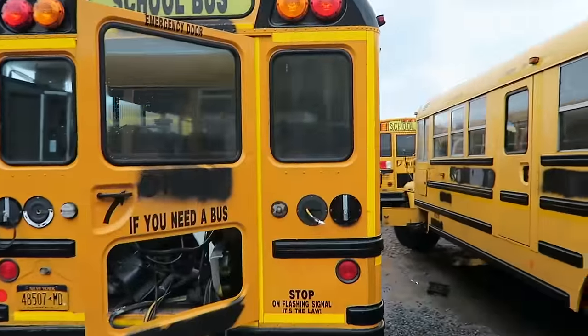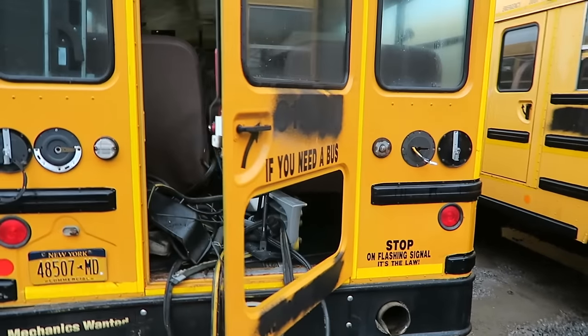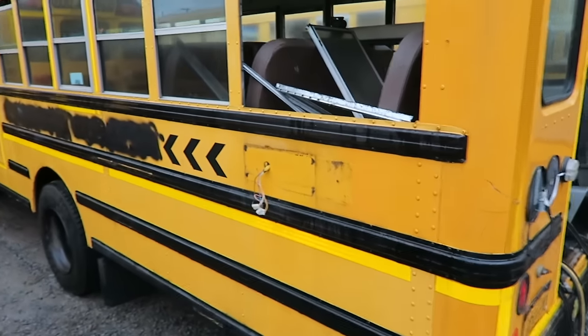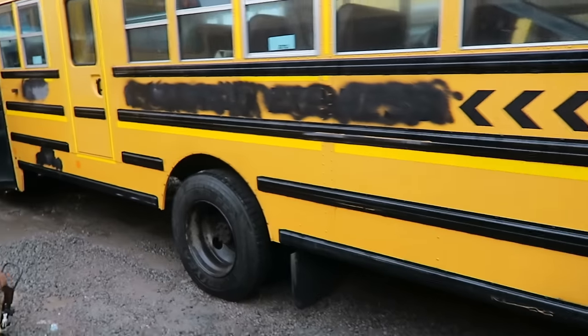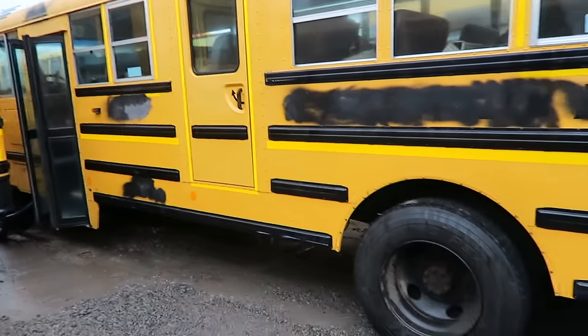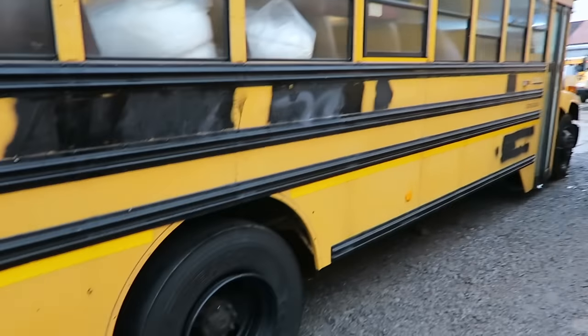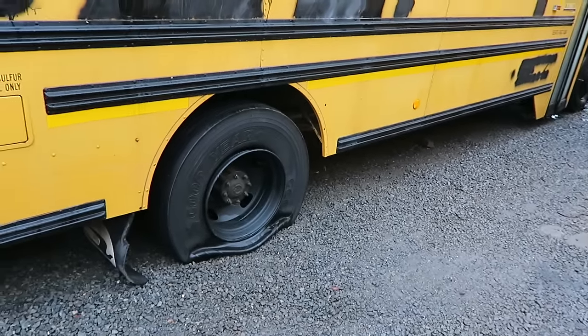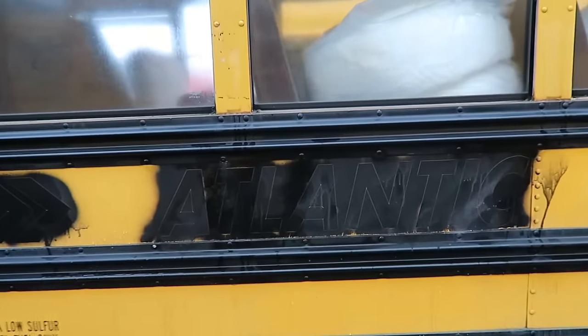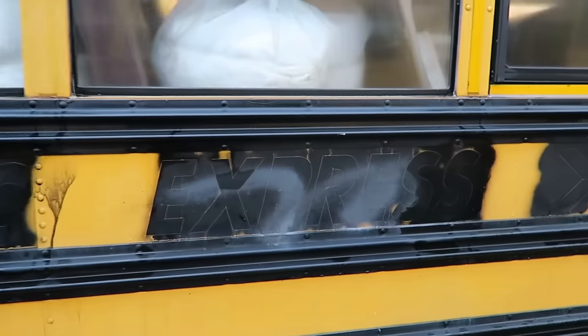It's my yard. It's inside of another bus. Wow. This one here is a 2009 IC. School bus graveyard. Another Bluebird, flat tire. I don't know if you can see it. These are from Atlantic Express.